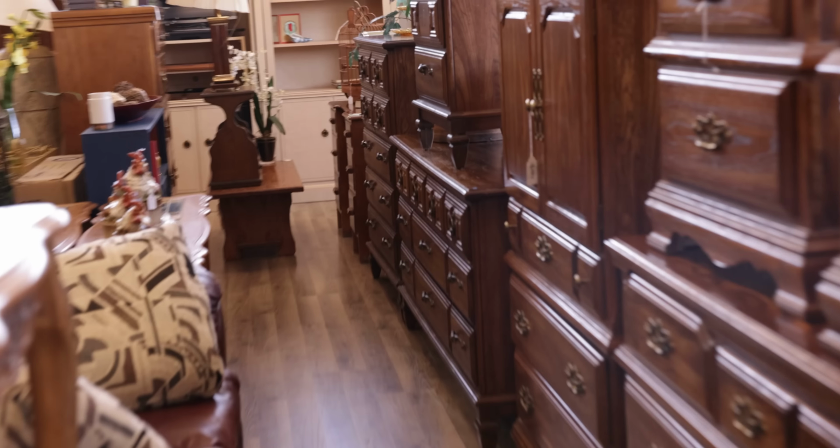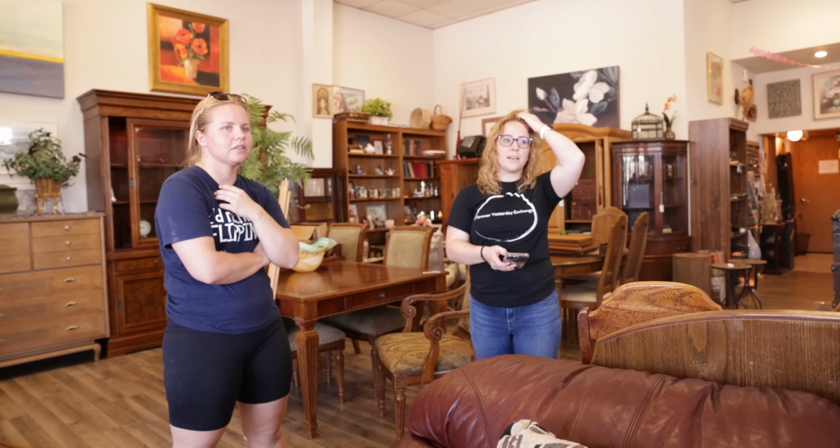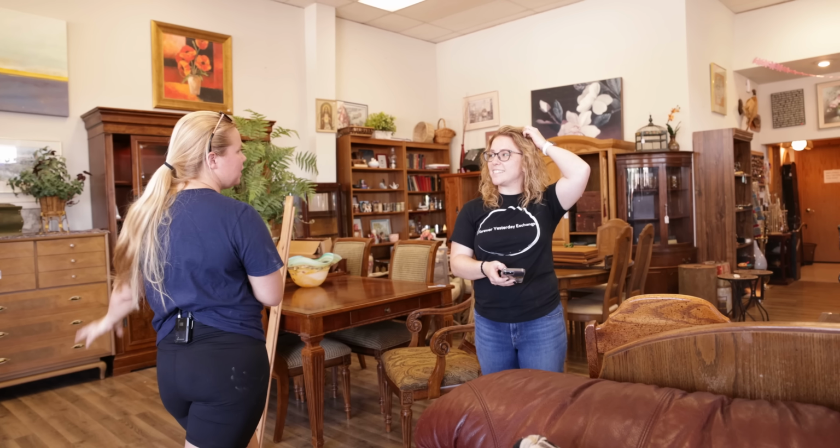But I kind of like that set over there too, with just the 3 darker pieces. Yeah, I like that one too. It's almost like a brutalist feel. But I like the legs, and I like to paint furniture. Like this, I would probably leave it because it's pretty, but sweet if you paint.